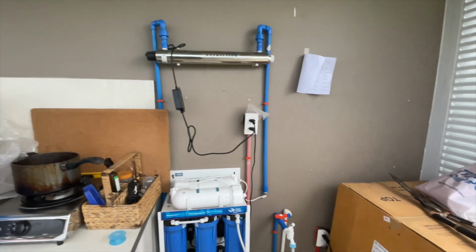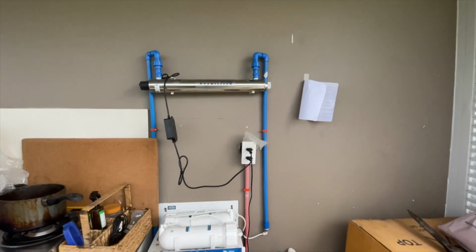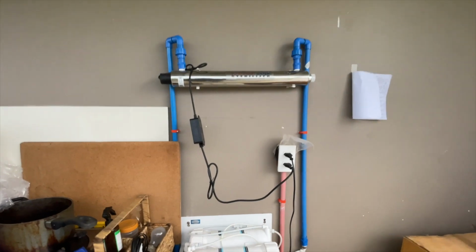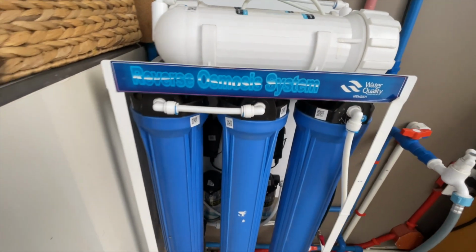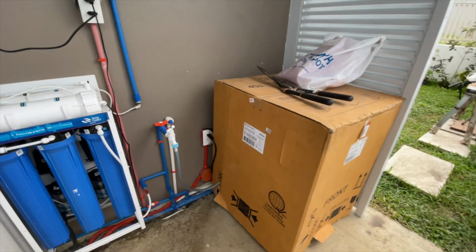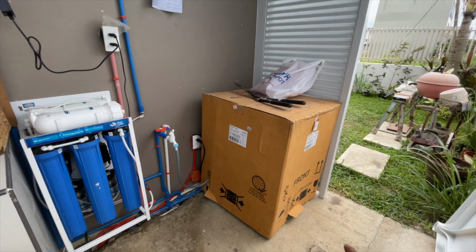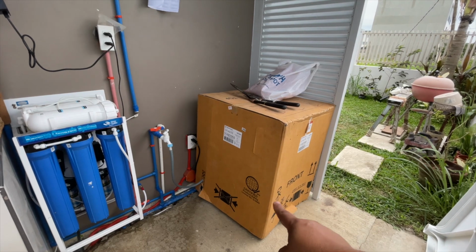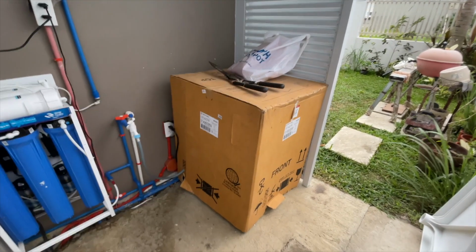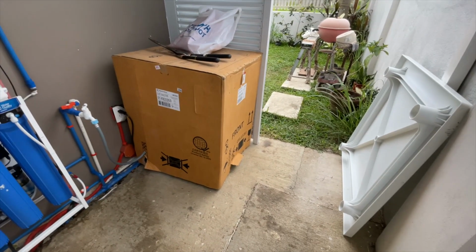So, okay, a little update of the house. That's what the reverse osmosis looks like. You got the ultraviolet right there, kills the bacteria, and you got these filters, as well as the pressure tank down there. This is the washer. We're covering it right now because it's about to rain. But we are still going to make a concrete platform so it elevates it from water in case water comes from the grass right there and goes through here, because the catch basin is right here.